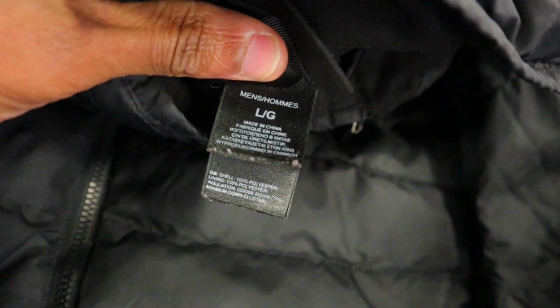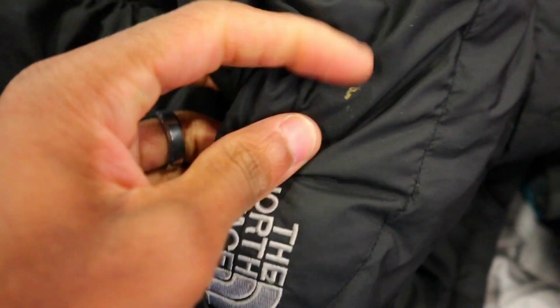I like this North Face 550 puffer vest. So I guess a man's large. It does need to be washed. You can kind of see some crumbs or something on the back, but this right here should bring in a decent amount.